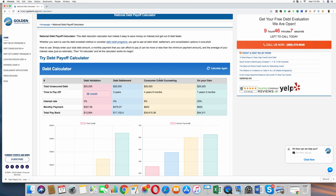Okay, the next option on the left is consumer credit counseling. This is a program that will get your interest rates reduced. So that 25% interest rate could get reduced down to 8%. And since the interest is getting reduced, now you're able to get out of debt in 4 years and 9 months. Your payment's a little bit smaller. You're going to save about $25 on your payment in this case. This is a set payment with consumer credit counseling. It takes 4 years and 9 months to become debt-free, okay? You stay current on your payments. That's a big benefit about consumer credit counseling. You don't have to fall behind on your payments, but it takes 4 years and 9 months.